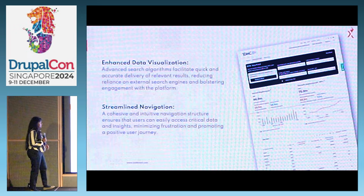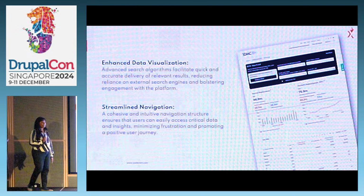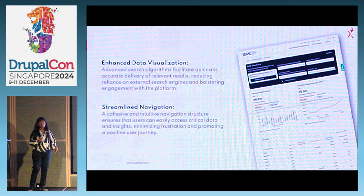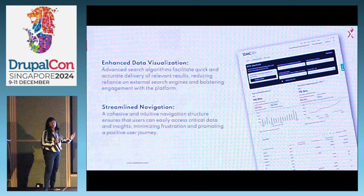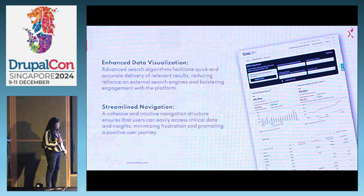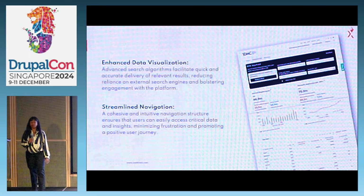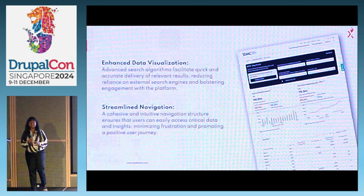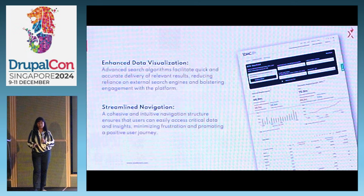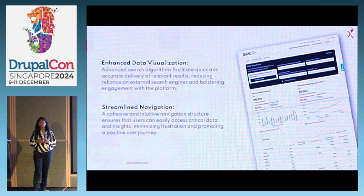Enhanced data visualizations. These are a few page examples that you are seeing over there. Earlier the data was not in a readable format for them, so we ensured it is in visualizations. I can identify easily what I wanted to look at. That was the enhanced data visualizations. Streamlined navigations. When anyone wants to go from the home page, the main menu, to a different type of page, let's consider an article, the earlier navigation was not in the right way, and they were confused. After this revamp, the menus were aligned properly so that the user can easily navigate through the site.